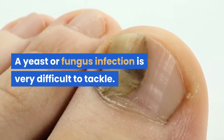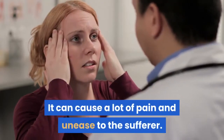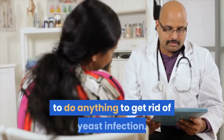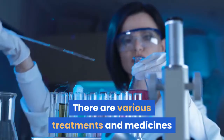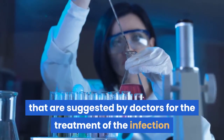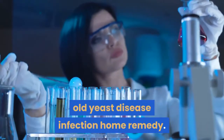A yeast or fungus infection is very difficult to tackle. It can cause a lot of pain and unease to the sufferer. Patients suffering from this infection tend to do anything to get rid of it. There are various treatments and medicines that are suggested by doctors for the treatment of the infection, but all a patient really requires is a good old yeast infection home remedy.